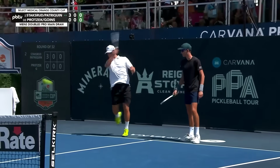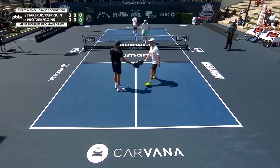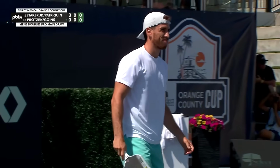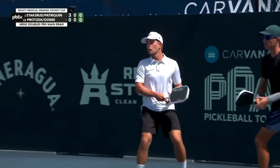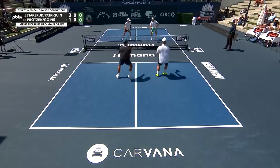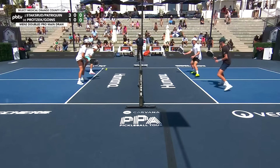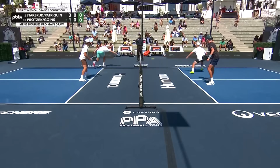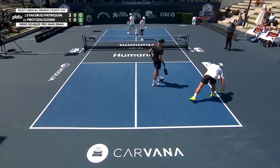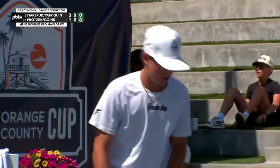0-3-1. Point. And when Protzek was running down to the court after Goins was texting him, we heard a bit of the accent. Yeah, he's mentioned something. It's a game for everyone. Love the international action. What a get. Another dropper, and it's beautiful. Second serve. 1-3-2.